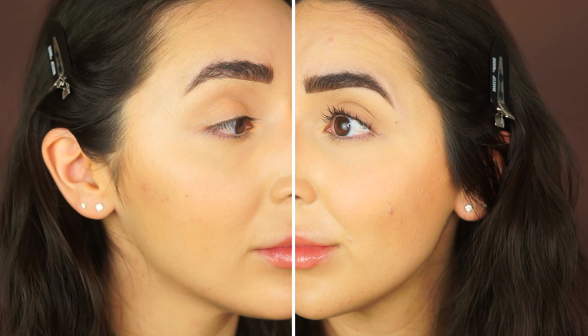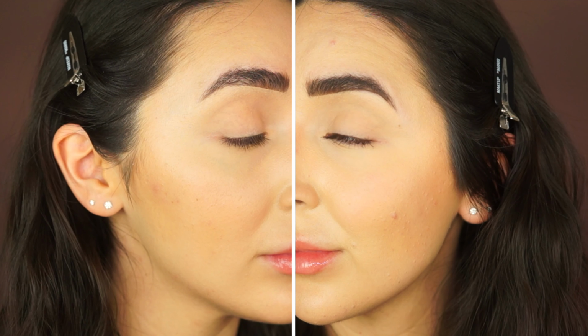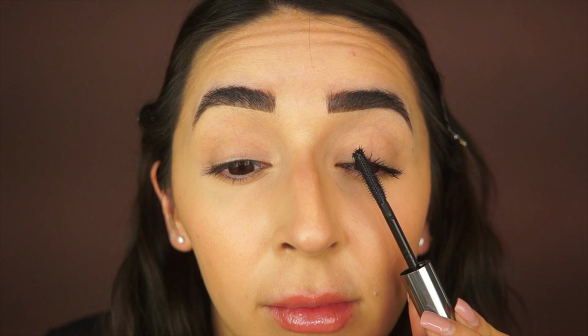Okay, so first layer, not bad. Definitely gave me more length, volume, and a tiny bit of lift, as you can see. Just compare with and without. Hold the wand vertically and stroke upward to curl and separate.